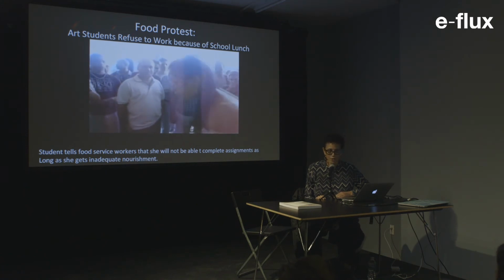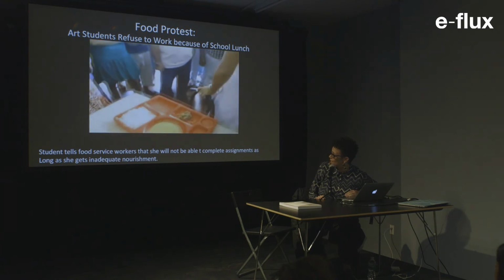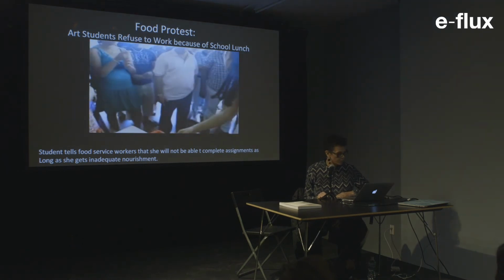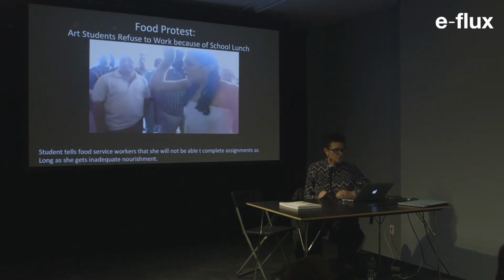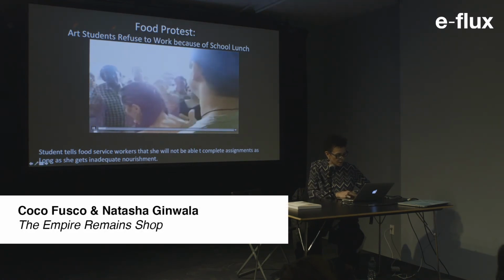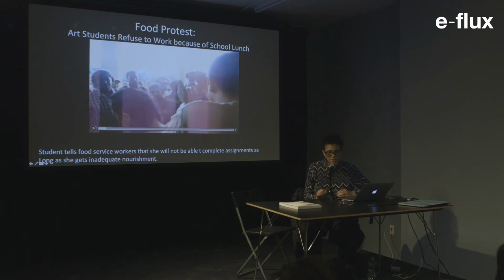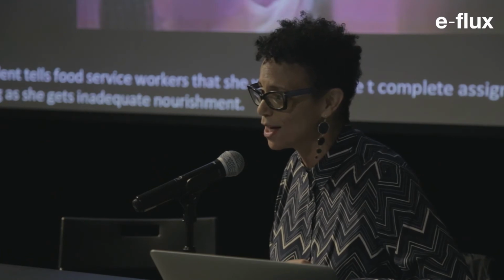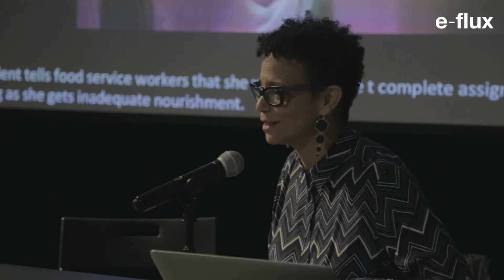This is revolutionary food. And basically what this student is saying at the art school, the top art school, is she's explaining to the employees who serve the food that she knows that they're not to blame for what the food is, and that they are trying to do their job, but that she, as a student, cannot produce the work assignments that her professor has given her if that is the nourishment that is provided by the revolution. And this started a major food protest, and there were people with cell phones there, and so it went viral, which may not seem unusual to you, but cell phone possession was only legalized in Cuba in 2008, so there was no way to make videos of protests prior to that.